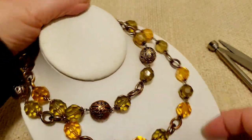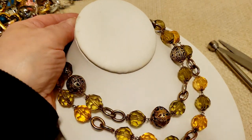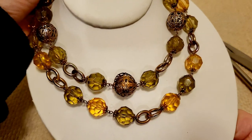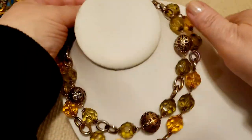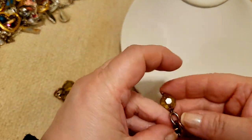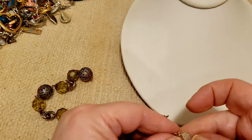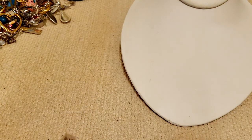Okay, it's going to lay like that. I'm just going to reattach that one little loop. That's all it needs. Look how pretty. Very pretty in the light. Let me get this other stuff out of the way. All right, let's see the brand. There is a brand name on this. I just have to reattach that piece. We'll do this for $8 also.